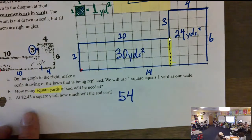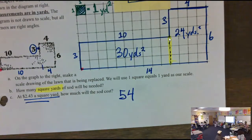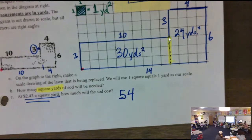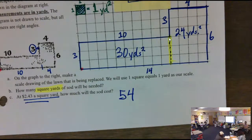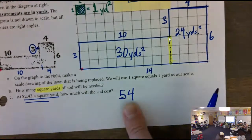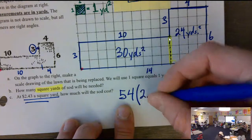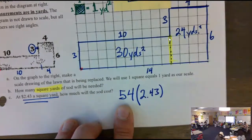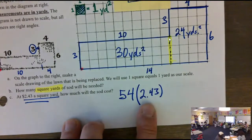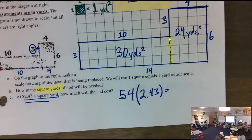So guys, a lot of us got this wrong down here where we said $2.43 a square yard. I wanted to circle back to this question because this is a proportional relationship. What would 0 cost? 0. So when we have that 0, 0, and we have a consistent price, the 54 yards squared is our input times a number. This is what we talked about yesterday. Input times a number. I would pull my notes out, but I gave them away because people were absent. They came and talked to me, and I give away my notes. If you are absent, come see me.